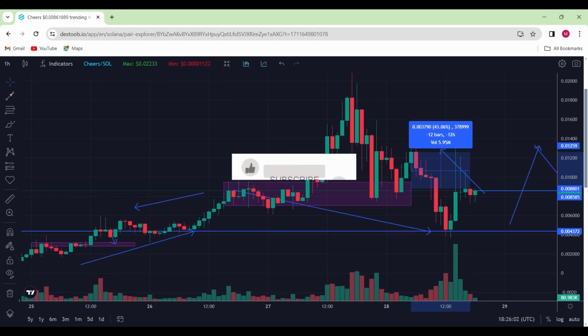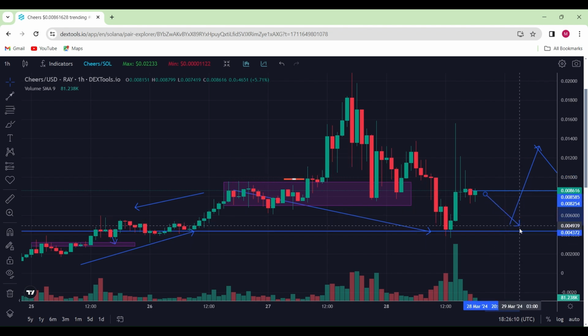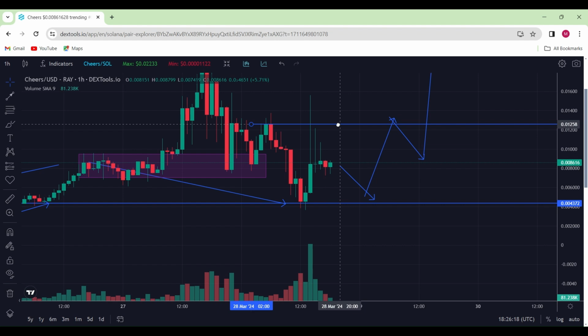So if that happens, I want to see how we react in this zone up here. Now if we react badly and pull back into this range here, that wouldn't be too shabby, because it would be more sideways action for this token, and it could be something like this where we could be ranging somewhere here. That also creates a new argument about whether that should be the resistance and that should be the support. To be fair, it should, since we made that downward movement from this high and bounced up from here, this should be a smaller range.